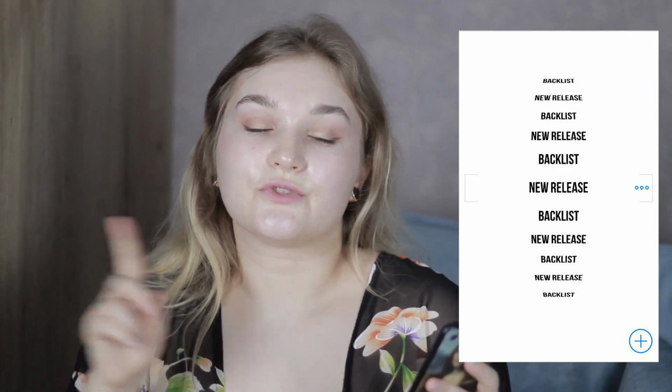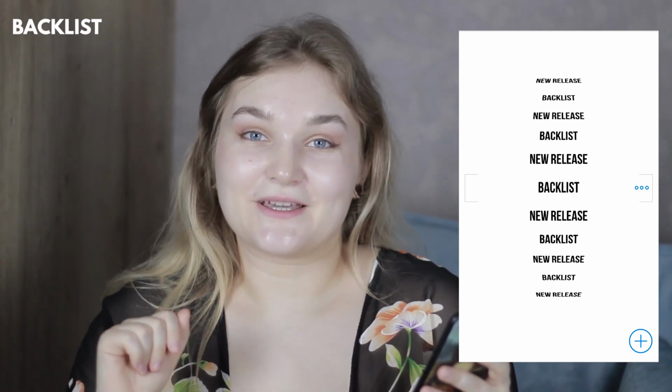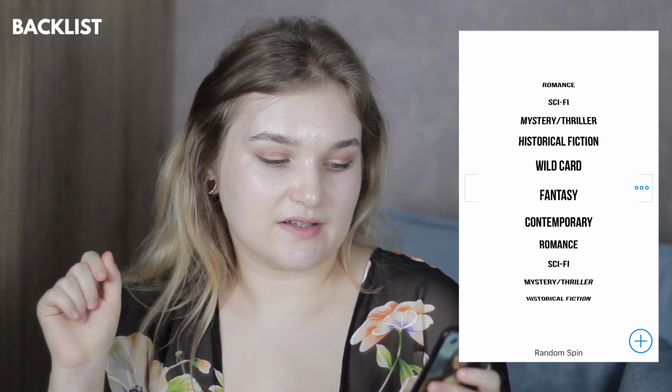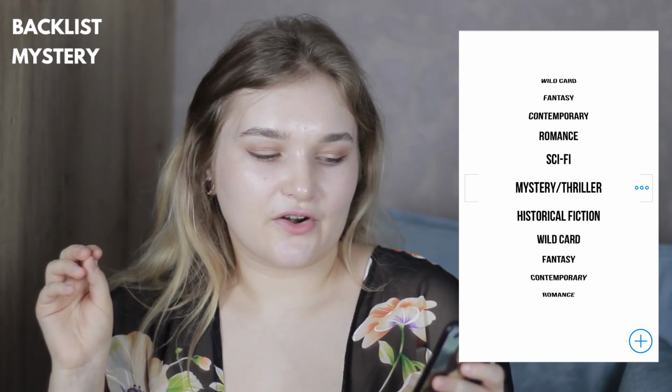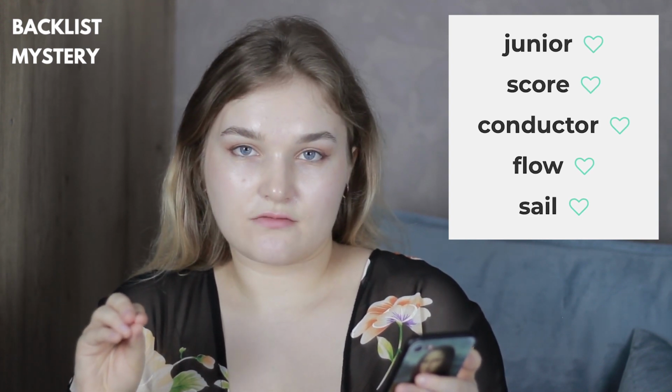And we're going to go for 2 more books, because 5 books is like a lot for me. Let's go, new release or backlist. Finally, we get backlist. Okay, genre. Mystery thriller. I don't have that many mystery thrillers. Most of my shelf is fantasy, historical fiction, a bit of romance, historical romance specifically. Let's see. Okay, so the words are junior, score, conductor, flow, and sail.